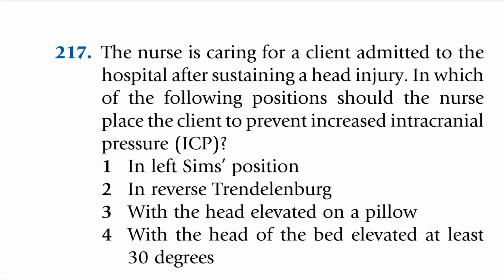217. The nurse is caring for a client admitted to the hospital after sustaining a head injury. In which of the following positions should the nurse place the client to prevent increased intracranial pressure (ICP)? 1. In left Sims position. 2. In reverse Trendelenburg. 3. With the head elevated on a pillow. 4. With the head of the bed elevated at least 30 degrees.